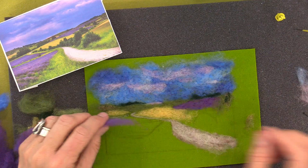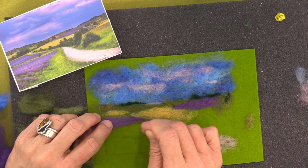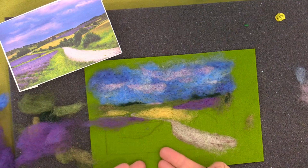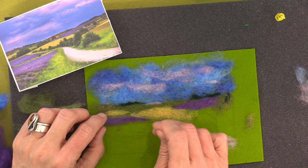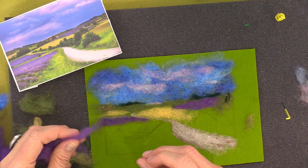Okay, so I'm going to get this little lavender field in here. And again, remember that you can fill it in, and then you can go back and add details on top. I'll show you what I mean when we get a little bit closer, because more details show up the closer you get to where you are, and it's more vague the further you are away. I would love to see about putting some other subject in here, like a little chateau or a little stone house back there somewhere.